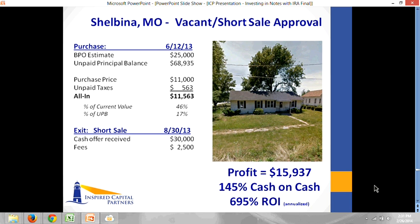So we were all in for $11,500. We ended up receiving multiple offers on this one, and we accepted the offer of $30,000. We had some fees involved, and again a nice profit on this one of roughly $16,000, or 145% cash-on-cash return.